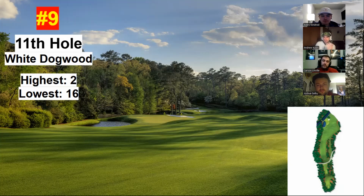It's interesting you say that because I'm looking at the website right now and it says prior to the 1950s, Race Creek actually ran in front of the green, but it was replaced by that big hazard there, which is the pond. That's actually crazy that you said that.